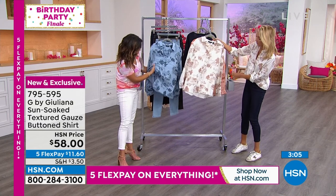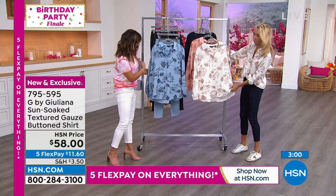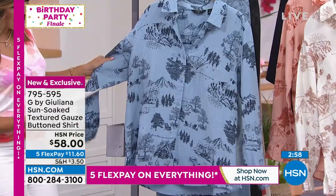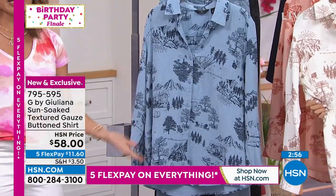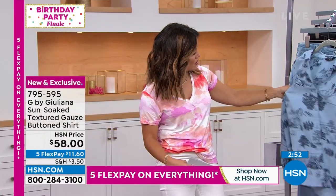But this is a great fabric. This is a gauzy, textured kind of fabrication. It's a button down. It's definitely super, super soft. 29 inches long. It's all cotton, 100% cotton. So extra extra small to 3X on this one.